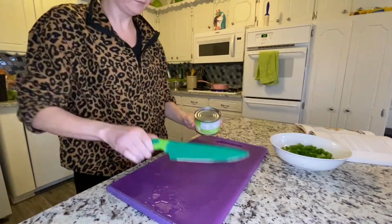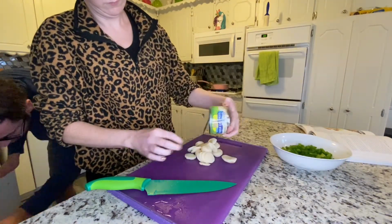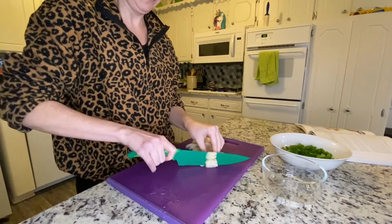Can't forget to add the water chestnuts this time, so I just rinsed and drained them and I'm going to chop them up. I've never chopped water chestnuts. This was very time consuming.